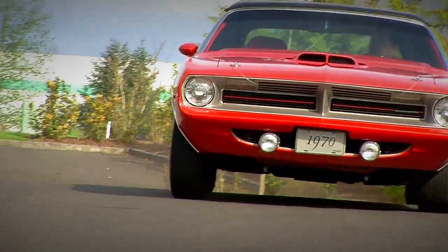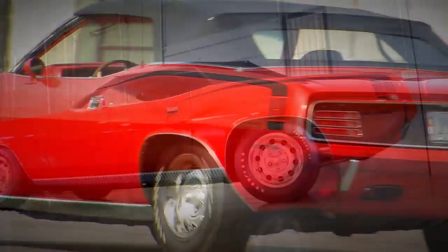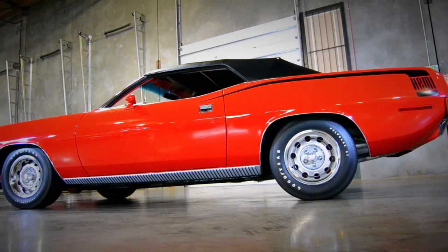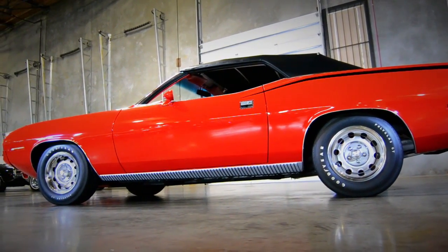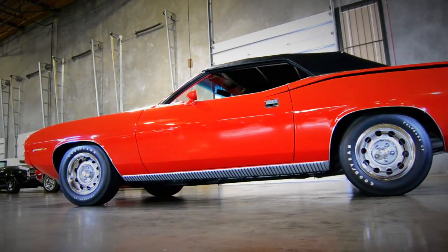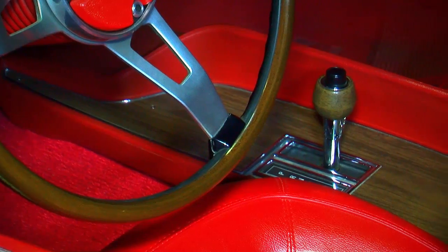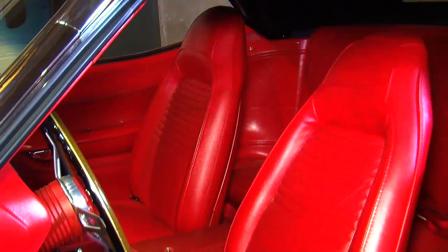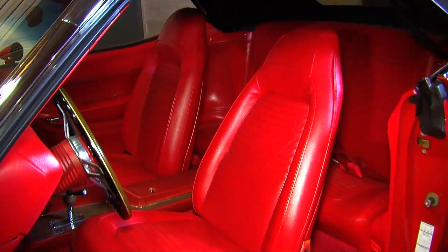I have no idea why, but only 14 people bought these cars new. The Hemi Cuda Convertible is one of the rarest, most sought after muscle cars ever made. And some of them were automatic, some of them were manual transmissions. This one is super, super special because not only is it a Hemi Cuda Convertible, but it's the very first one ever made. This car was used in some magazine articles back in the day. It was part of the press fleet. It's just a super special car.